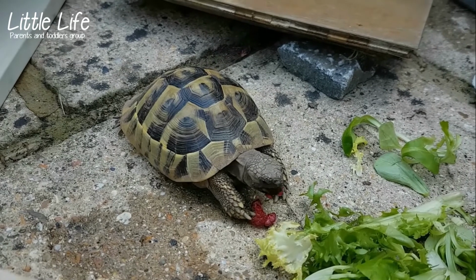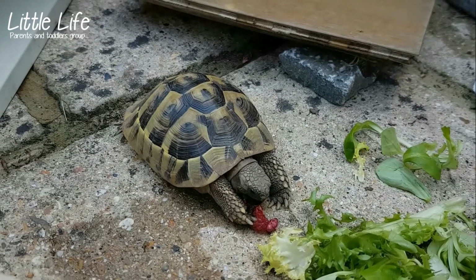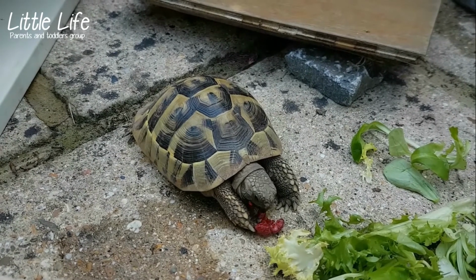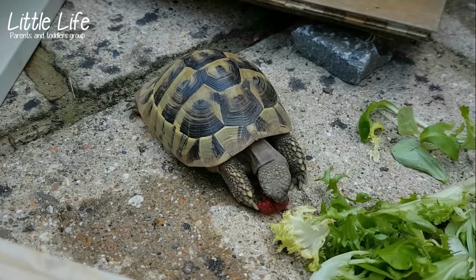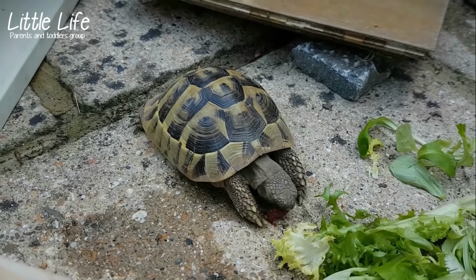Now our tongues are very clever, because they can tell us whether things are sweet or salty or bitter or sour. And I think George is really enjoying that lovely sweet raspberry. He gets it all round his beak. Can you see? And can you see how he's hanging on to it with his foot just then? I think he's really enjoying that.